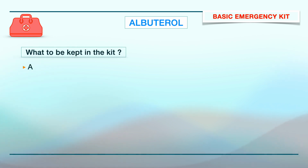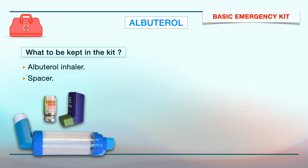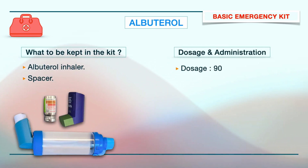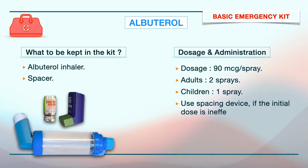An albuterol inhaler should be available in the emergency kit along with a spacer chamber for patients having difficulty firing the canister before inhalation and holding the breath for 10 seconds. The recommended dose is 90 microgram per spray, 2 sprays in adults and 1 spray in children. If the initial dose is ineffective, the use of a spacing device is recommended.